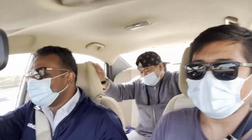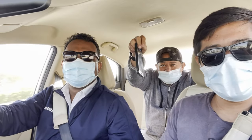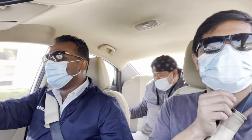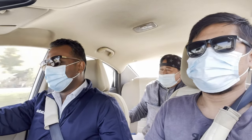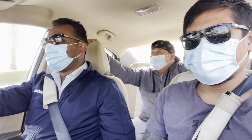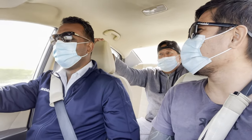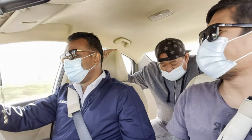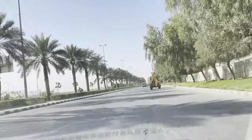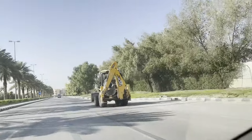Where is the mobile, Jomar? Show the mobile for the viewer. This mobile, Baldiya mobile, iPhone 8. It's Samsung. What Samsung model? Note 11. When did you buy this one? Tabuk. Five years? It's very good, green.